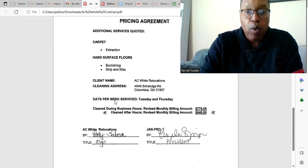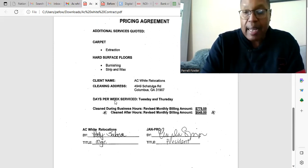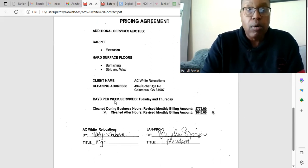Once you do the work for the first 30 days, you submit your invoice, and JanPro pays you the following month for the work you did the prior month. So that's 60 days you have to worry about. I need to have some finances together to pay my employees or pay myself. So definitely think about that when you're financing these contracts or starting new contracts.